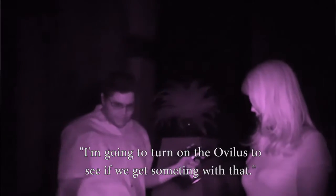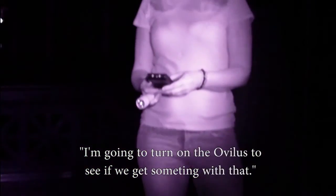I'm going to turn on the obelisk and just see if we get something more of that. So we've been hearing some noise off in the distance. If that's you, why don't you come a little closer? All right. I asked you to come closer and it said all right. Is that all right? Said all right.